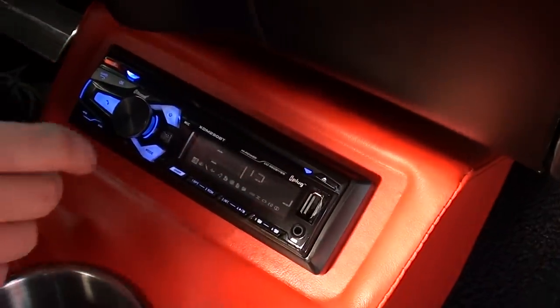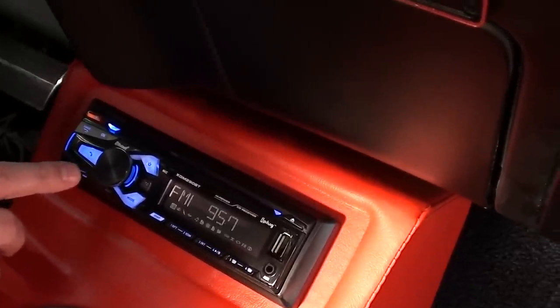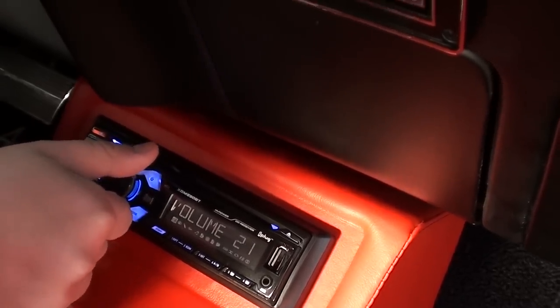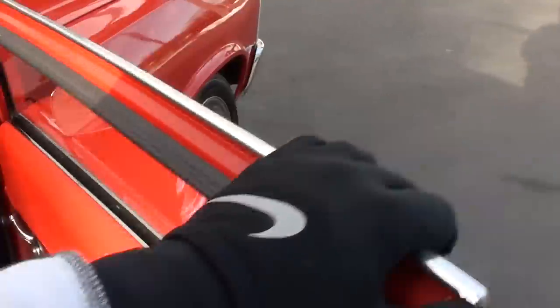Radio. It's on MP3 mode. I can see that USB. You gotta find the source. There you go. Just gotta find the station. Yeah, it's on. Just gotta find the station. Oh, it's got the antenna in the windshield.